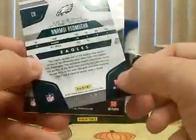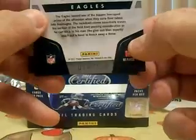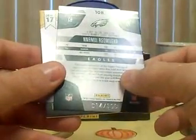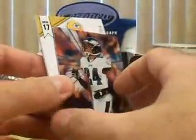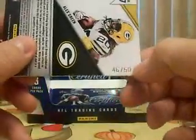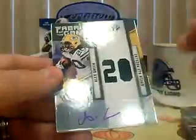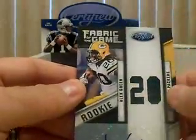Let's see what we got here. Number 14 of 100. Can you read that? 14 of 100. Niamdi Asomugha. Wow. Got me another blue certified. Nice. And number 46 of 50, Alex Green. Autograph jersey. Nice. Fabric of the game.